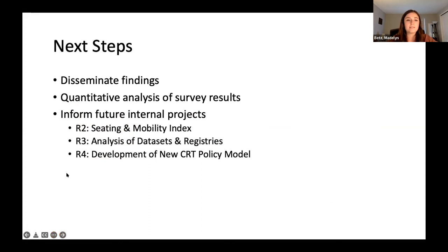So in terms of next steps, we're working on disseminating a lot of these different findings, and then doing an analysis of the survey results after February, and then informing some of these internal projects within our larger research project, which Teresa will go a little bit more in depth on.